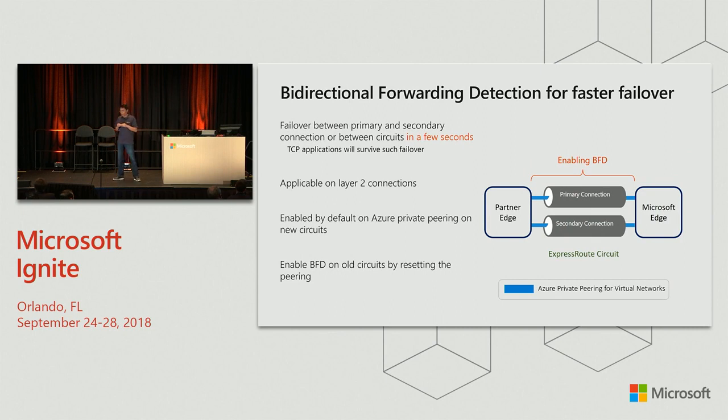Now, Matt also talked about BFD, bidirectional forwarding detection. So I want to give a little bit more detail about it. If you are familiar with BGP, BGP has a built-in timeout mechanism. But the problem with BGP is it will take up to 3 minutes to time out. Now, if your application is super sensitive to outage, like gaming, your application will fail. For example, if you play a game and the game server detects a failure, it basically will shut down your session. It's game over for you. You have to start all over again.